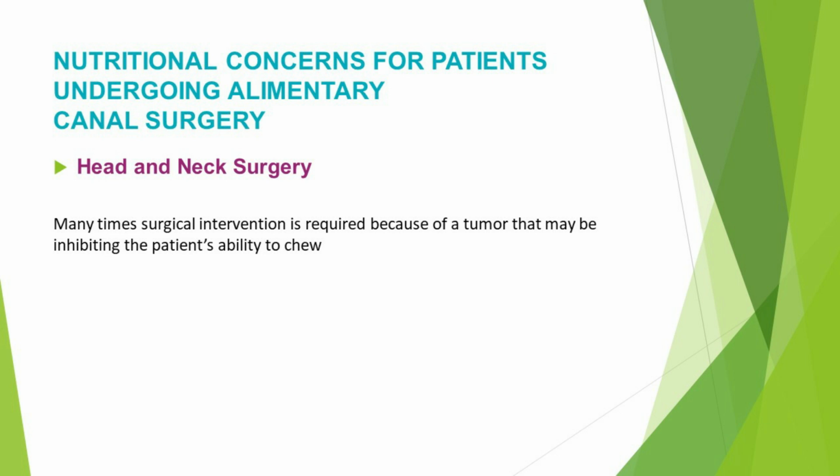This also depends on the individual's disease progression and ability to swallow. Many times, preoperative treatment involves radiation, chemotherapy, or both to reduce the tumor size. The ability to swallow, in these specific situations, may worsen because of the negative side effects of these therapies.